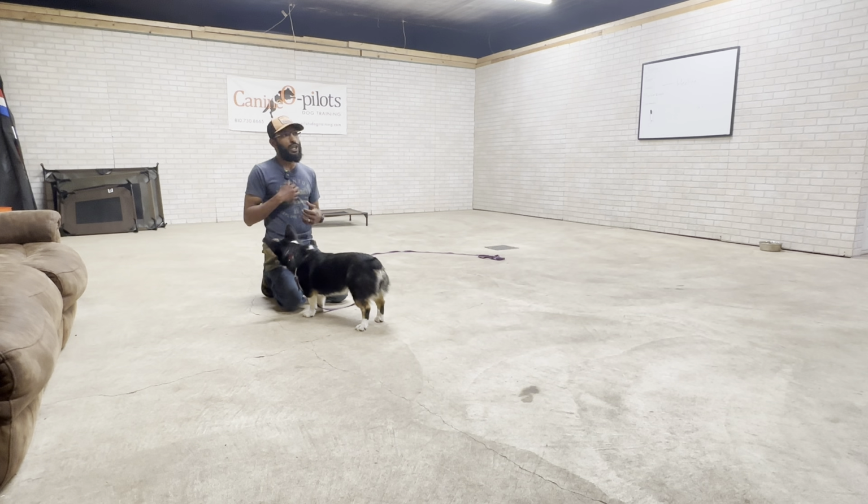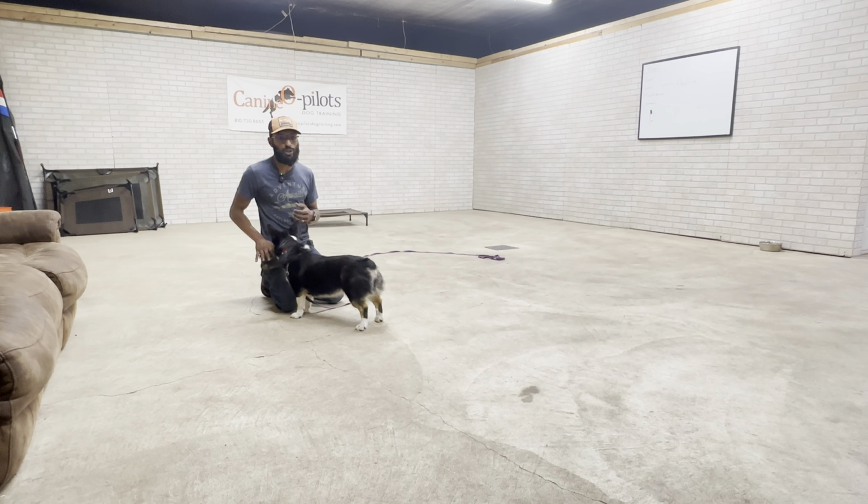But ideally, you want to have options on how to control a dog's behavior, and this is another way to use the tools to help you on walks. And this is just the beginning. We just started doing this here today. So we're going to take this outside and put in a lot of distractions and stuff like that.